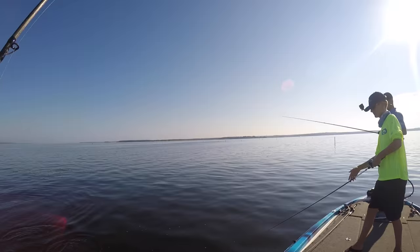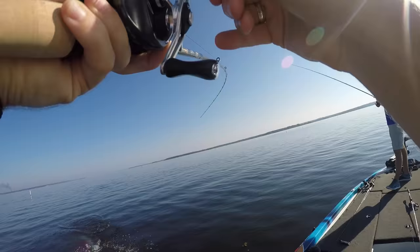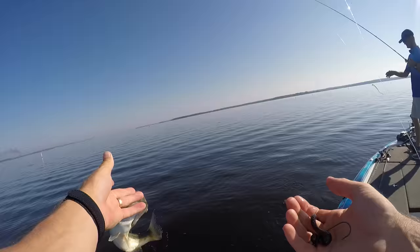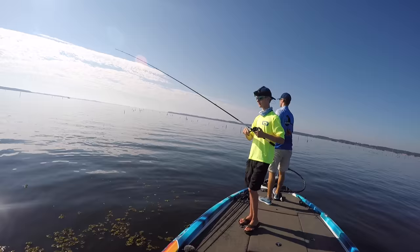There we go. Look at that healthy fish. Another one. Not as big as Carter's, but I'll take him. Fish on the left. I could feel my shaky head kind of coming up over something, and then I dropped it on the other side, and then boop. All right, we did good on this hole. Now we're gonna go check another spot.